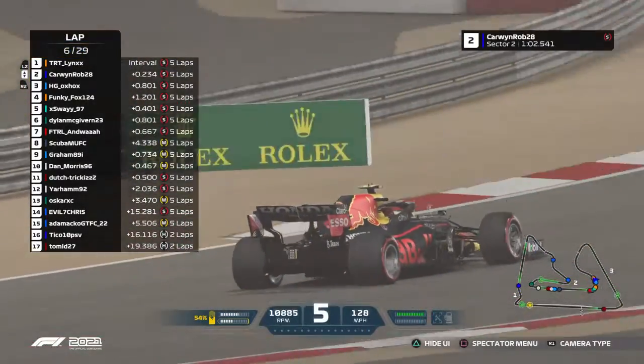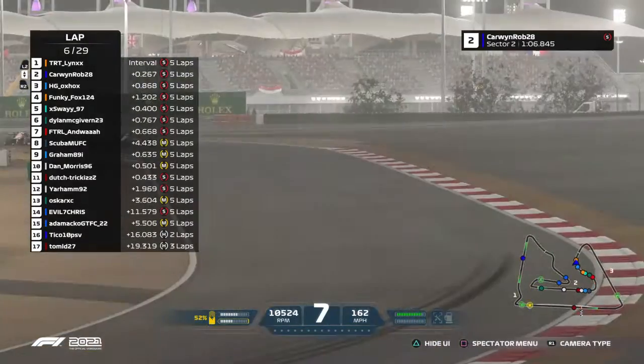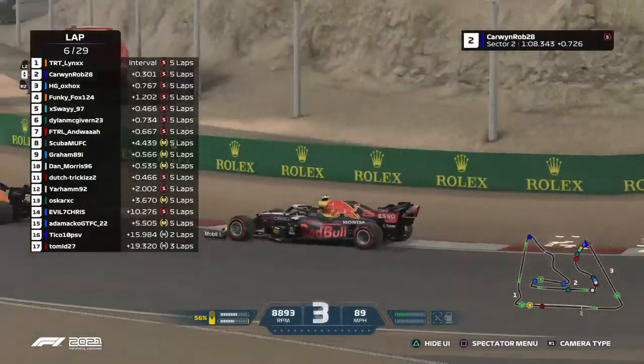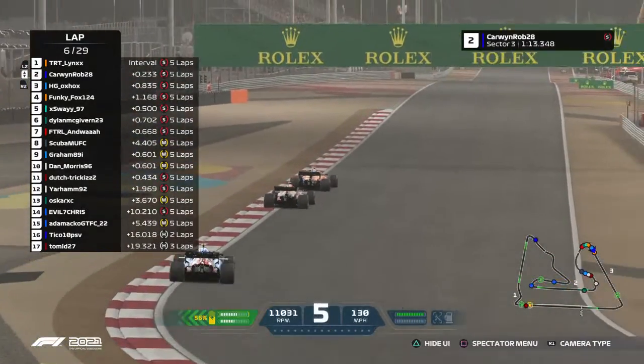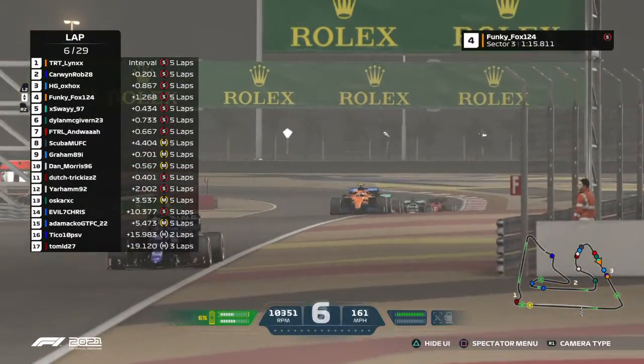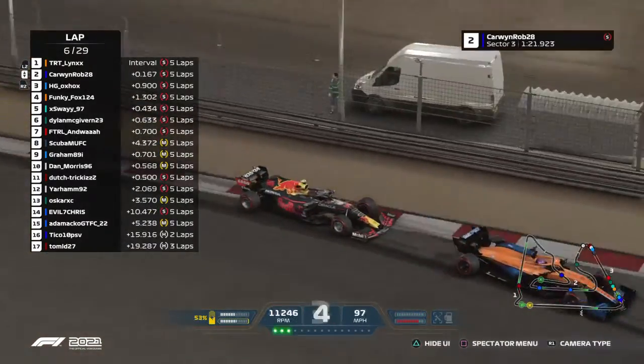Carwin Rob now pushing the race leader around. That is how close he is. He's also dropping Ox slightly. Ox is still in DRS range, so that'll be key. Oh, Ox is wide there though. Brave man tackling those curbs. And the gap back to Funky Fox has opened up, and so Funky Fox still doesn't have DRS, and that's going to leave him vulnerable down the start finish straight, having got that move done.